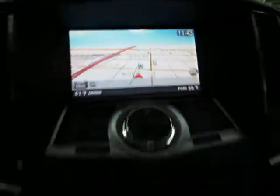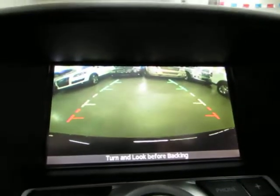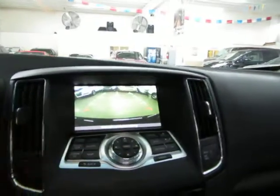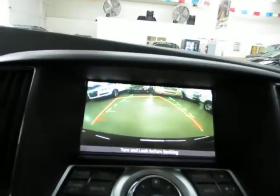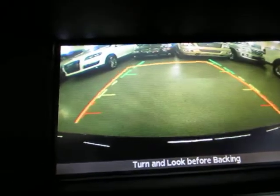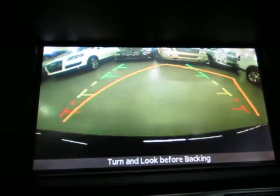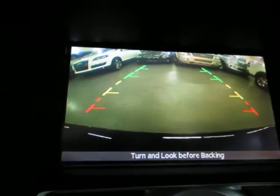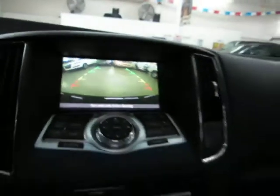Navigation system. When you put the vehicle in reverse, you're going to get a full color camera that has parking guidelines. Okay, and if I move the steering wheel, you'll notice that this moves, and it kind of shows you where you're going. All right, and when you have it perfectly centered, the yellow goes away and it stays just like that. That's to help you park the car.